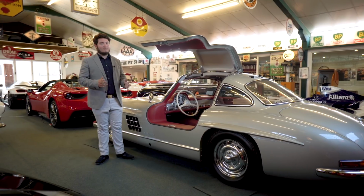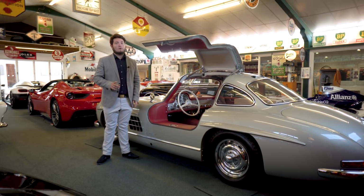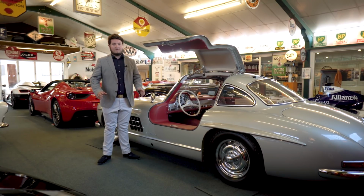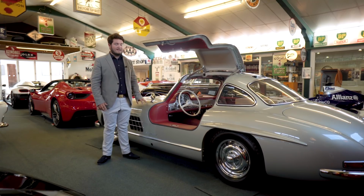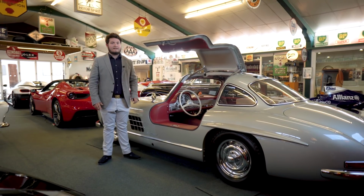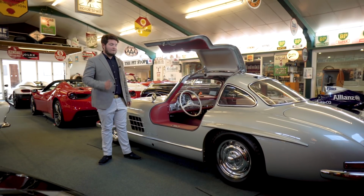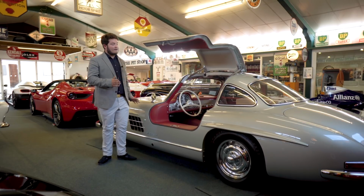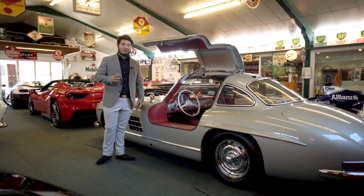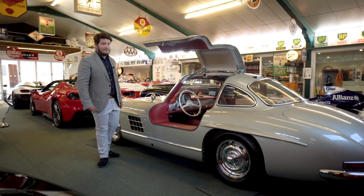It's insane low mileage. When we first bought it, it was in fantastic condition, but it wasn't good enough for us. Not all of these cars will be to this standard, but we wanted this car to be special. So we sent it off to Kienle's in Germany and they gave us the car back 4 years' time after a lot of toing and froing, speaking, discussing, and we now have this, what we believe to be, and a lot of critics have said, the greatest example of a Gullwing in the world.